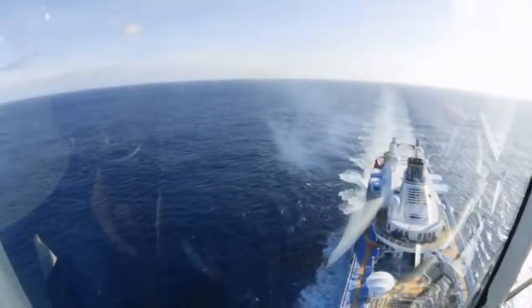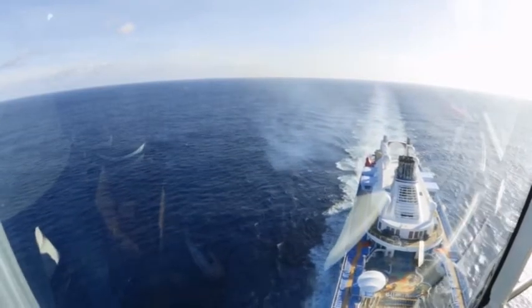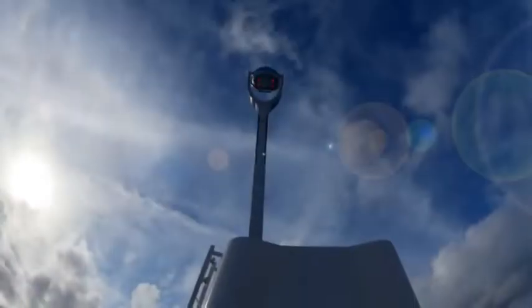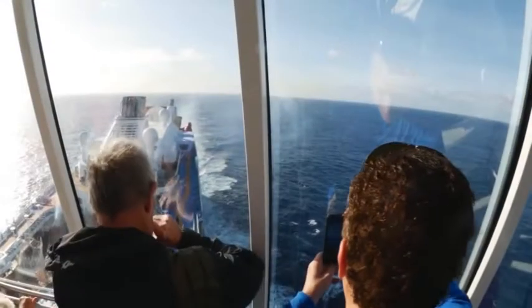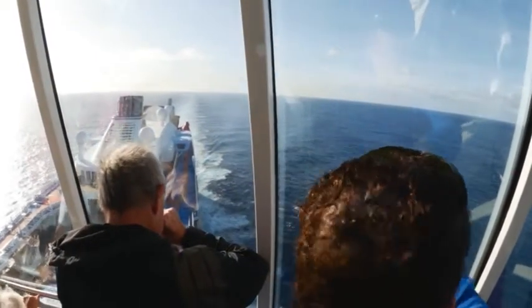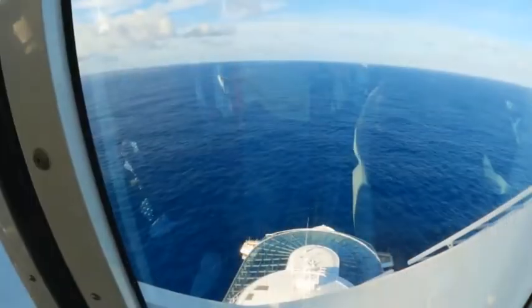So these are on all three. All the Quantum class ships are the same. Whenever a cruise line launches a new ship, usually that's also the class of the ship. The first one was Quantum of the Seas in November 2014, and then you had Anthem and then Ovation. They all have the North Star, basically a capsule that allows you to look out. And we did it in dock in Southampton.